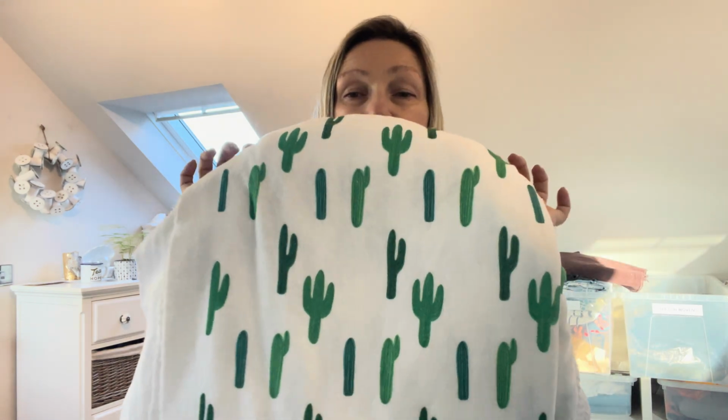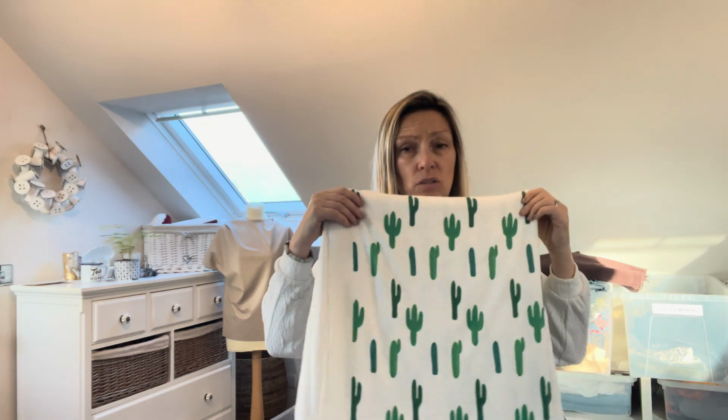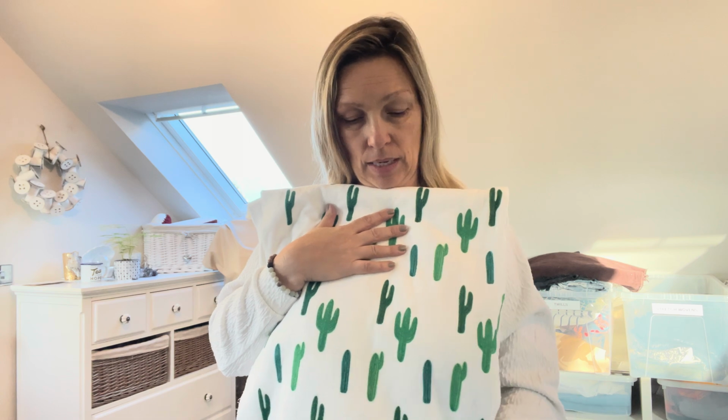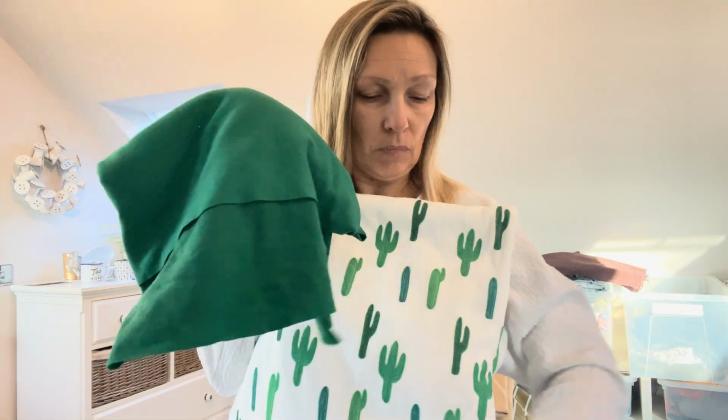And finally, this, which was another rag market find, and I absolutely adore it. It's a terry toweling. This summer it's going to be just a cover up for the beach. However, I've got quite a bit of this. I think there's about 3 or 4 meters, and so I won't use all of that.